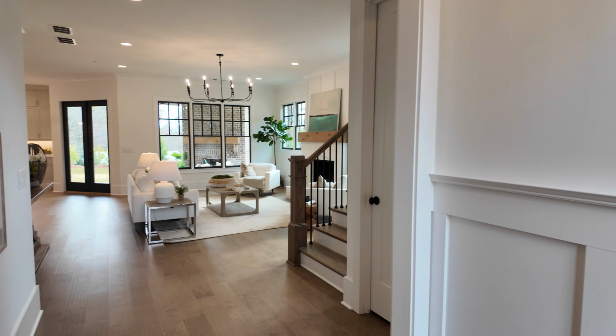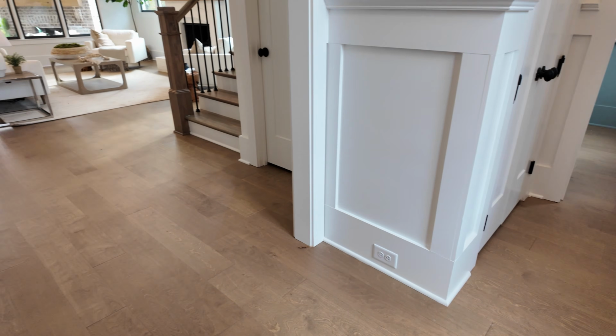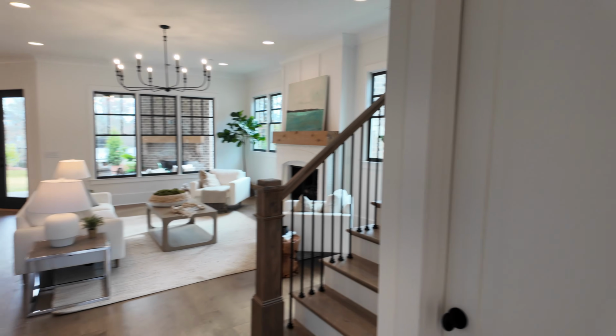So the first thing I noticed when I walked in were the engineered wood floors, which you'll see throughout the entire main level. And you'll see some of this upstairs. The secondary bedrooms all have carpet. Now I'm going to show you what the entrance foyer looks like.